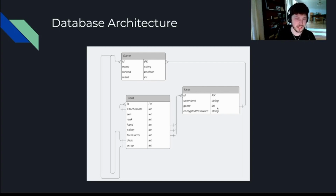Those would be the players in that game. And similarly, cards have foreign keys that either point to a game or to a user. So any card which has a deck column with a value of 7 is in the deck of game 7. If it has a scrap column of value 7, then it's in the scrap pile of game 7. And similarly, the hand, points, and face cards columns tell us that a card is in the hand, the points, or the face cards of a specific player.